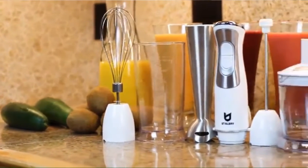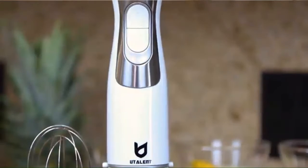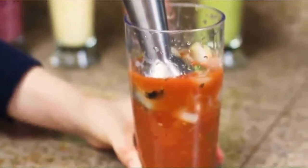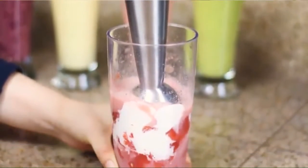Introducing the UTALENT 8-speed power hand blender. Experience precise speed control with the 2-button soft turbo switch. And with the 8-speed dial, you can get the perfect mix each time. Salsa is now easier than ever to make. Just chop and blend. Make delicious homemade fruit and vegetable smoothies with the push of a button.